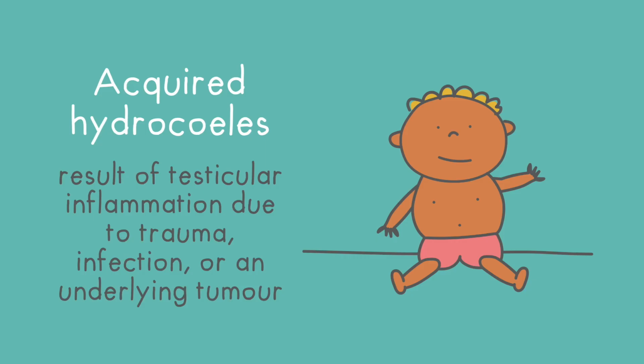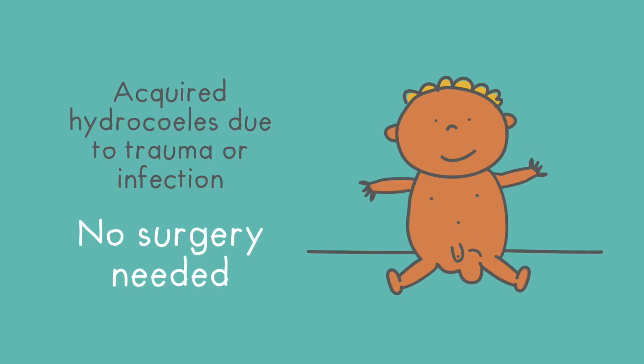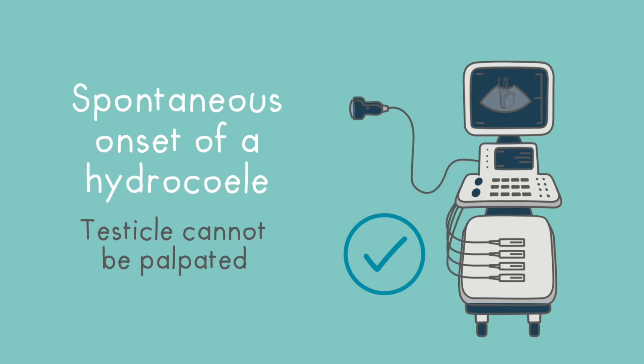Acquired hydrocoeles are usually the result of testicular inflammation due to trauma, infection, or an underlying tumor. Acquired hydrocoeles due to trauma or infection usually resolve spontaneously and do not require surgical intervention. In young children who present with spontaneous onset of a hydrocoele and in whom the testicle on the affected side cannot be palpated, ultrasound investigation of the testes is warranted.